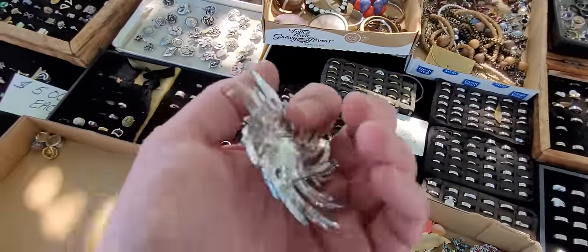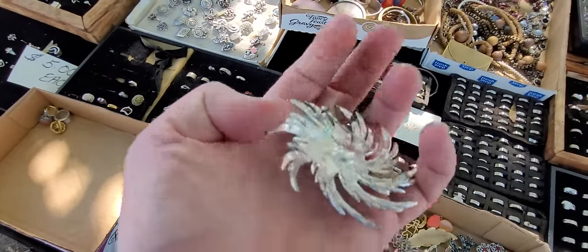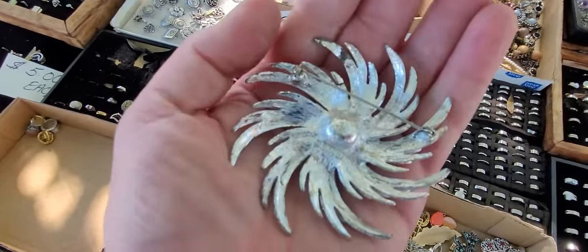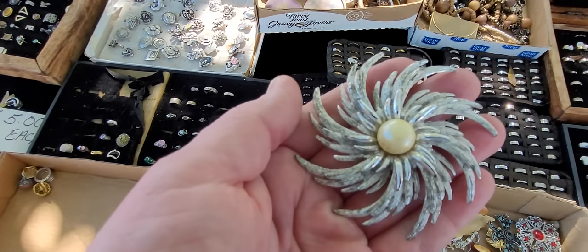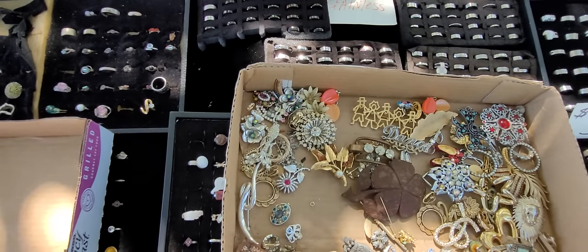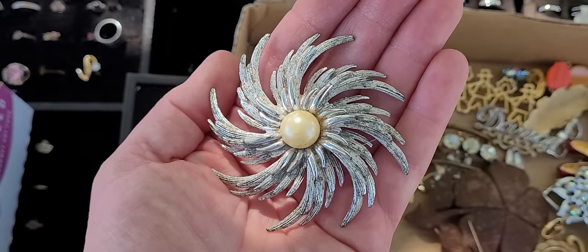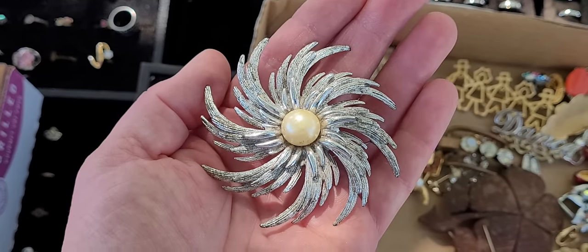I saw this in one video, or I'm sorry, I didn't see this in one video. I had it, passed it up, or picking it up today. Sarah Coventry. So we're gonna get this one this time. I believe that's a book piece.